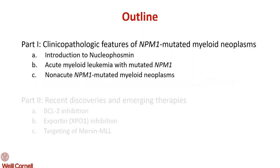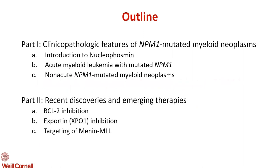So I've broken this talk down into two parts. In the first, I'm going to talk about the clinical pathologic features of NPM1 mutated myeloid neoplasms, highlighting some studies in AML and non-acute settings. One hour is insufficient time to discuss everything related to NPM1 myeloid neoplasms, so I'll highlight some of my own work in this area. And in the second half, I'd like to talk about some new, cutting-edge studies in the last couple of years that are being rapidly translated into the clinic and have promise for treating this disease.